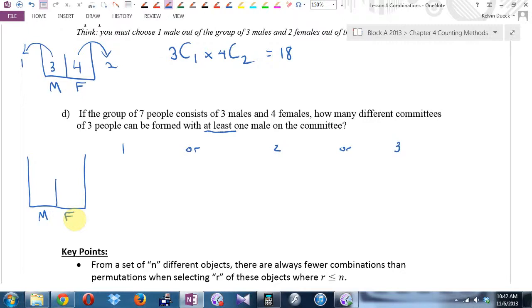Okay. Brooke, how many males grand total in our group are we picking from at the beginning? 3. So 3 males in the bucket. How many females in the bucket? 4. Okay. The first one, we're picking 1 male.